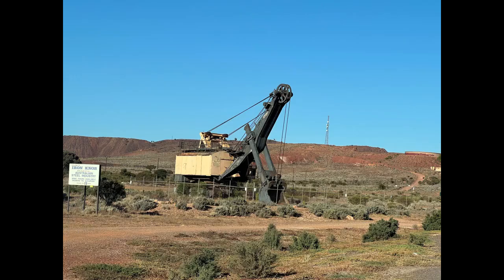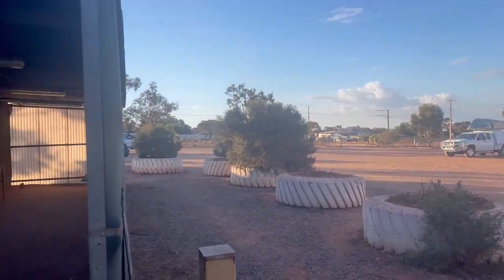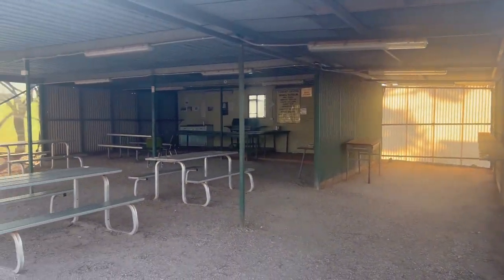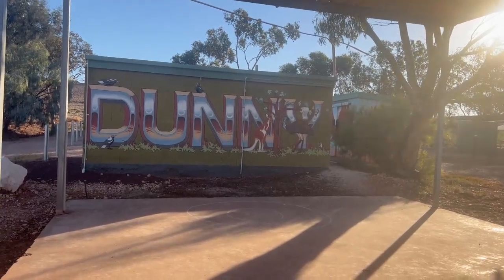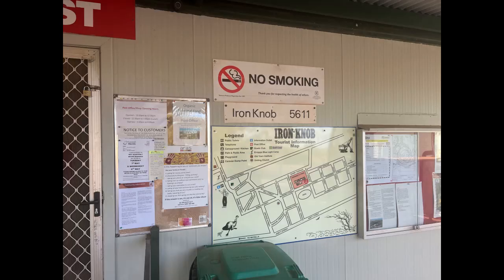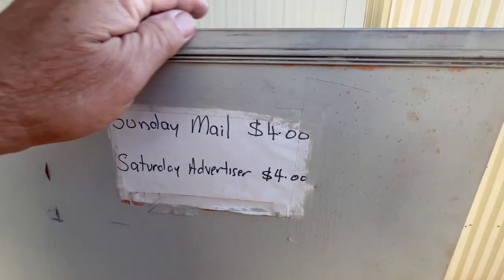Iron Knob is an interesting old mining town. Most of the houses here are derelict and abandoned, but there are still people who live here and look after this campsite. The town has a small post office, and I guess this is their equivalent of a newsagency to get your newspaper.